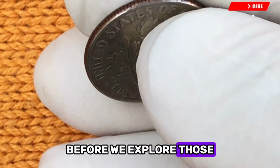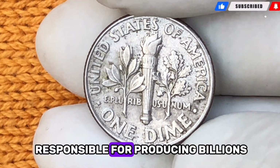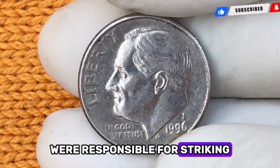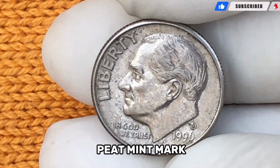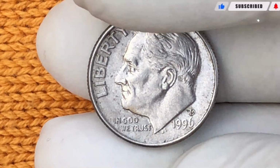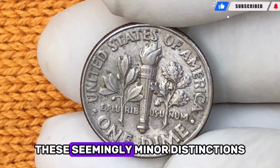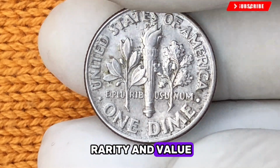Before we explore those, let's discuss the minting process. The U.S. Mint is responsible for producing billions of coins each year, and during 1996, the Philadelphia Mint and the Denver Mint were responsible for striking the Roosevelt dimes. Coins minted at the Philadelphia Mint bear a P mint mark, while those struck in Denver are marked with a D. For most of the population, these mint marks are not something we think twice about. But for coin collectors, these seemingly minor distinctions can play a huge role in determining the coin's rarity and value.